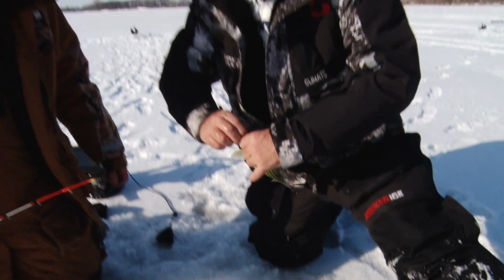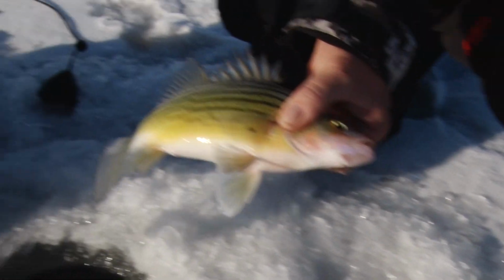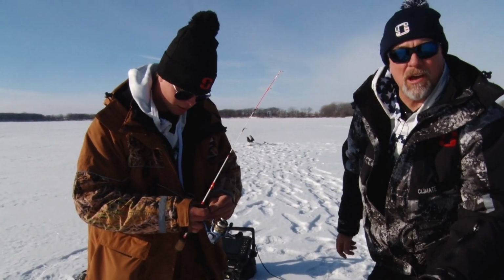And they fight too. They fight like, for a little panfish, you would think you have a walleye on. Walleye, pike, whatever. They got the head shakes, they run. Just a ton of fun.